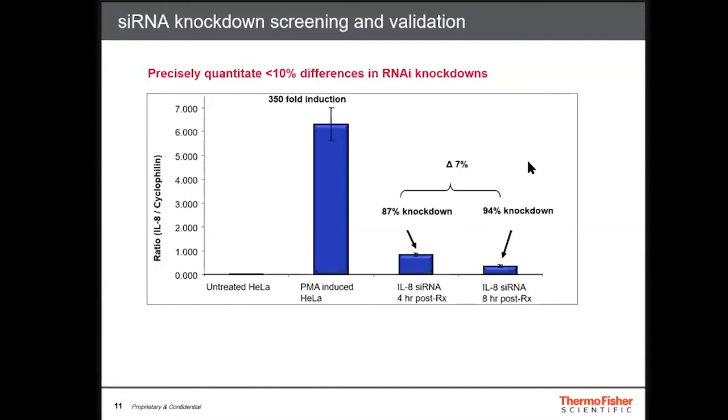So this is an example of looking at first untreated and then PMA-treated HeLa cells. And what we're looking at is IL-8 induction from PMA. So we're not looking at raw data, we're actually looking at signal relative to housekeeper. So in this assay, in order to normalize, you need to take your sample and split it into 2 wells, one with probe set for target, second with probe set for the housekeeper to allow you to normalize for sample input. So we're seeing the ratio of IL-8 to cyclophilin B.